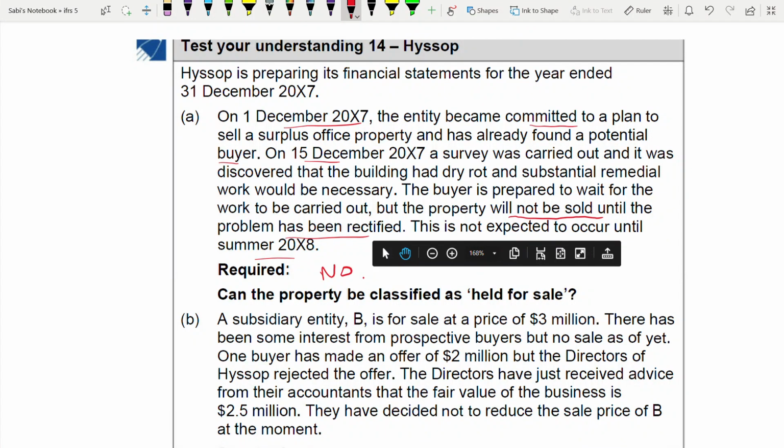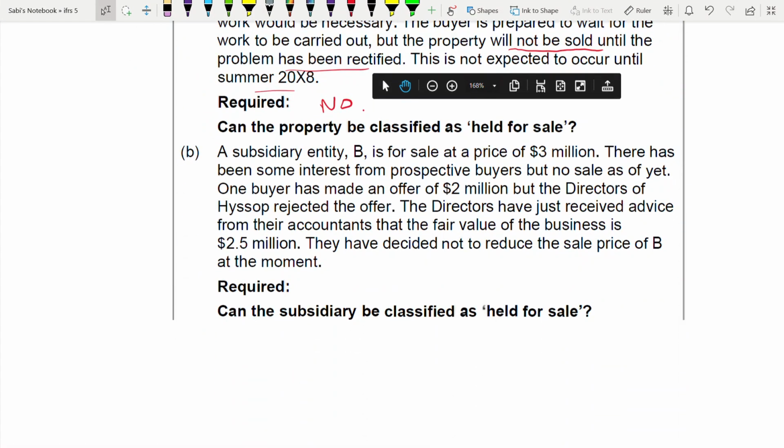Coming to B, a subsidiary entity B is for sale at a price of 3 million. Okay, some prospective buyer is there, but no sale took place. One buyer gave an offer of 2 million and they rejected the offer. The directors have just received advice from the accountants that the fair value of the business is 2.5 million. They have not decided to reduce the sale price of B at the moment. So you see, looks like it's a no, right? This is easy to say. It's not classified as held for sale. Why?